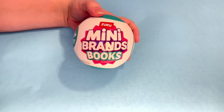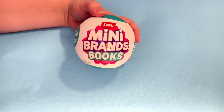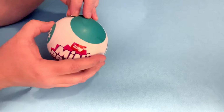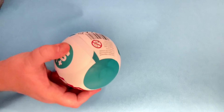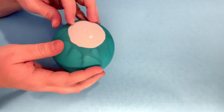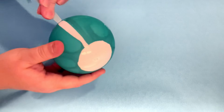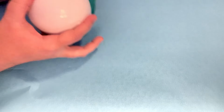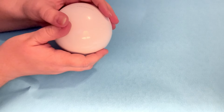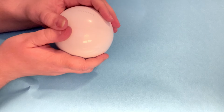All right, time for Mini Brands books ball number 12. I only have two of these left. All right, satisfying pull. Yes, okay. Satisfying pull. Please, please, I want a Clueless book. It is my favorite of all time. I do not want Colleen Hoover.